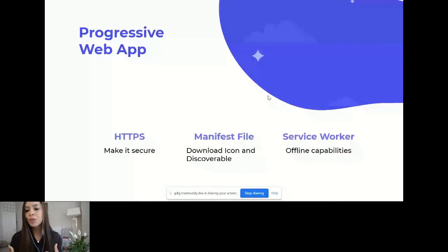In order to do that, what we did is use progressive web apps, right? So not only migrate our mobile app into the web, but also go one step further using a progressive web app.